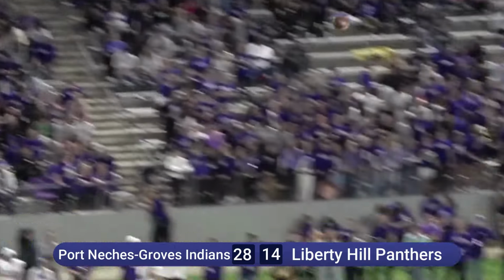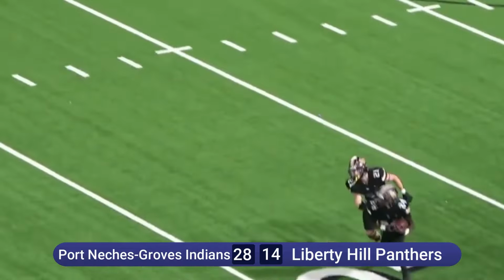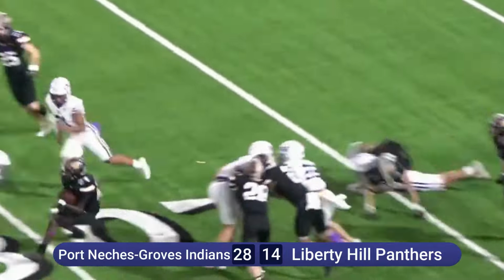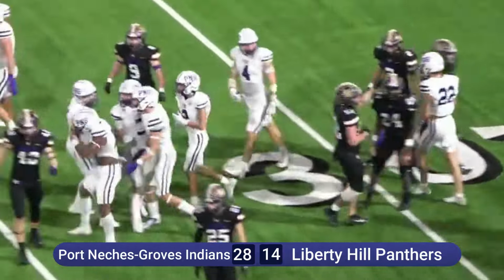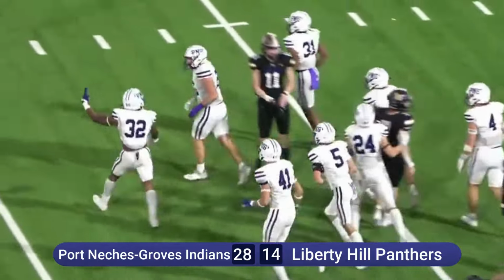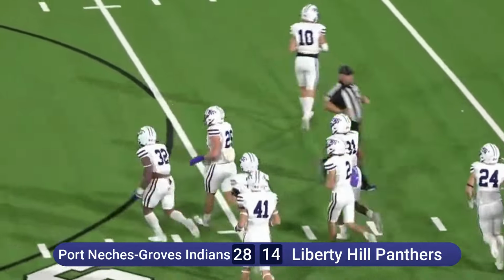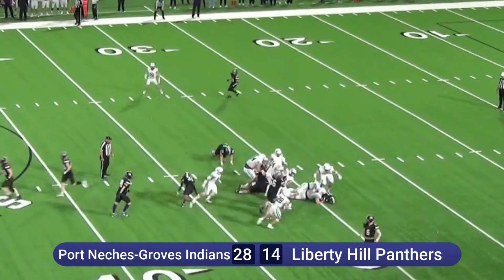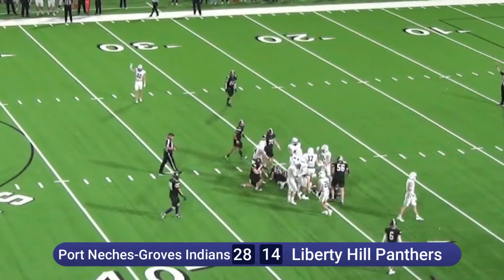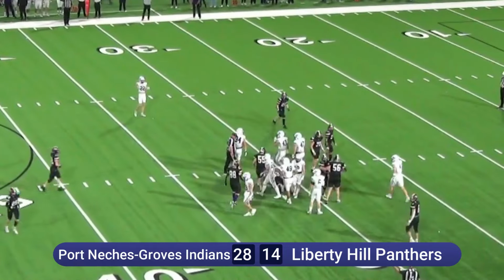Osagira's pooch kick gets caught around the 17-yard line by Seaborn. Seaborn gets up to the 30, has a hole up the middle. Davis Freeman meets him at the 30 and hits him hard, brings him down there. Liberty Hill will take over at their own 30-yard line. Handoff right up the middle to Carter. Long on the carry, but stopped at the line of scrimmage by number 47, Jacob Cabrera.